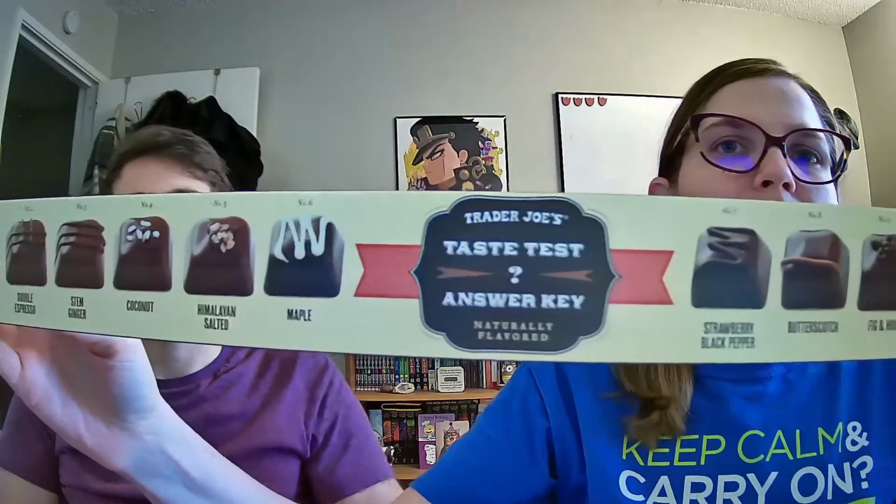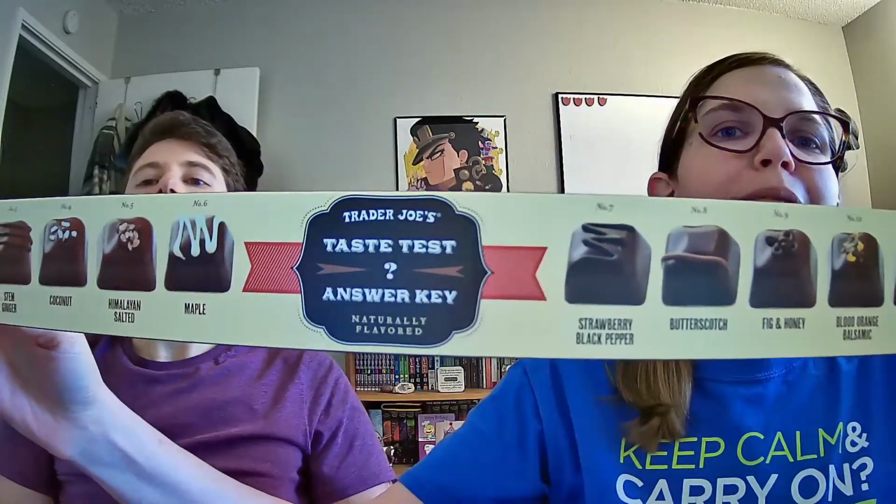Alright, number 10, getting close. So we both said C, blood orange balsamic, and I think we're both pretty sure about this, so let's see. It definitely had orange flavor. Yep, blood orange balsamic. Yeah, that was very, very distinct. Once again, not my favorite, but if you like orange chocolate things, it was pretty good.